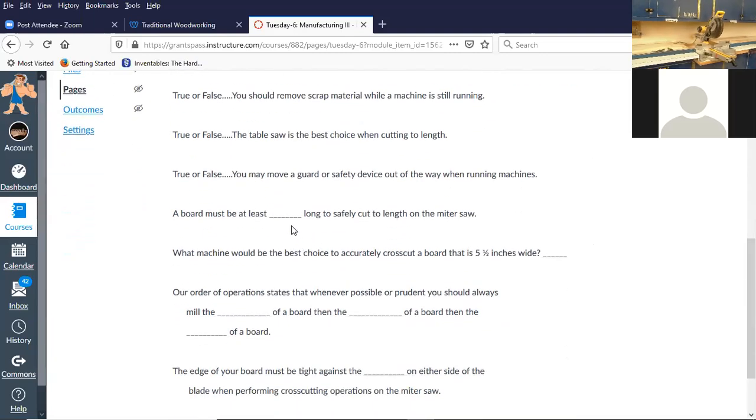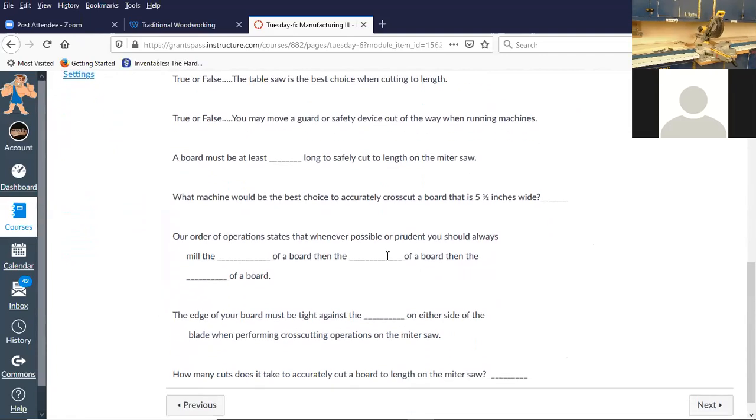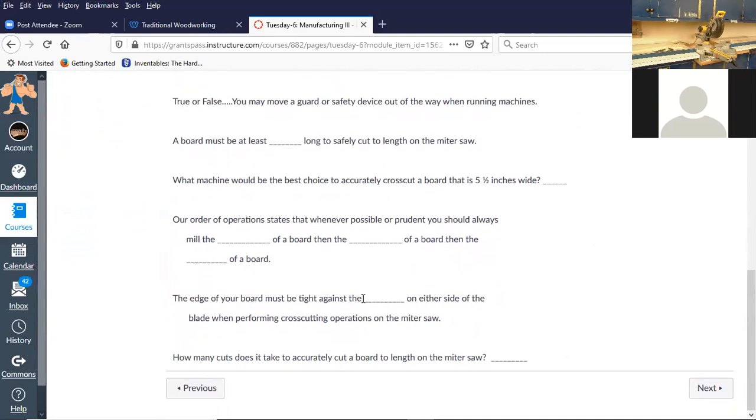For example, a board must be at least how long to safely cut its length on the miter saw? That's 6 inches. What machine is the best choice to accurately cross-cut a board that's 5.5 inches wide? The miter saw, okay? Order of operations is kind of a blanket statement. It involves a lot of different machines. The edge of your board must be tight against the fence on either side of the blade when cross-cutting on the miter saw. And the last one, how many cuts does it take to accurately cut a board length on the miter saw? It takes 2. The first cut is a trimming and squaring cut. The second cut cuts the board to final length, okay?